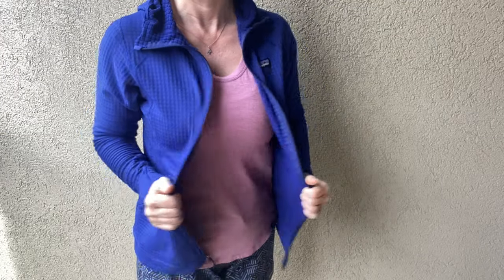Because it's a jacket, it fully unzips. I just thought it was a lot more convenient to wear on the trail because I could take it on and off as I needed while I was hiking.